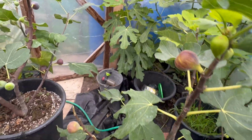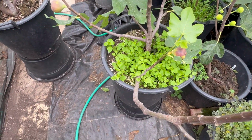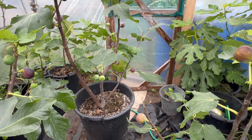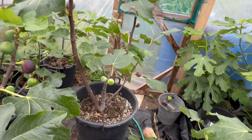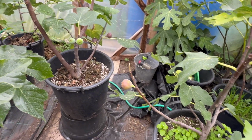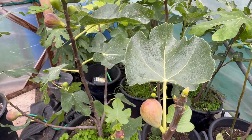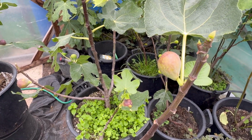I just moved this tree around here on top of another pot, because I've been losing a lot of figs to mice, or I don't know. I thought it was birds. They could be just field mice, and you can't really get rid of them in an allotment sort of setting.